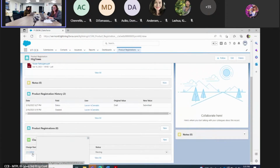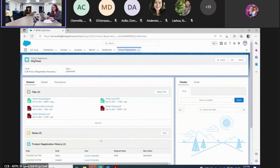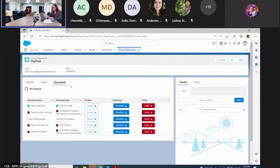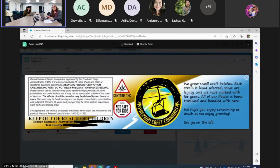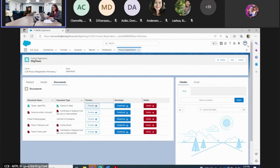And then here is where we are documenting the charges. Most likely this would be a success if you paid via credit card. I go over to documents and I can preview. As you see, everything that you upload, I'm able to see. I won't go through all, but we see they're all here. We can download them, but really we're previewing them.